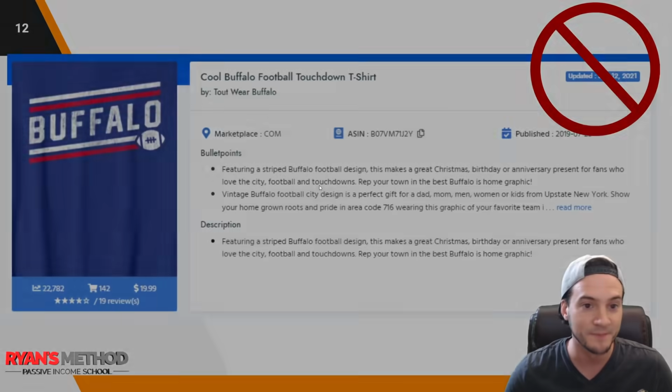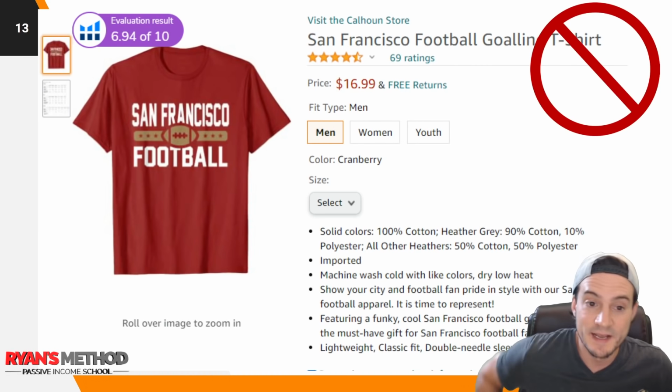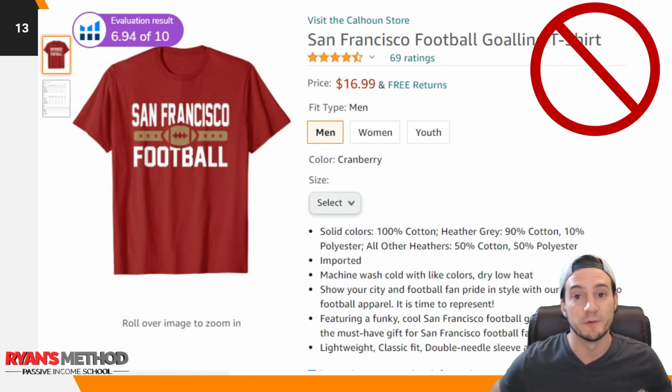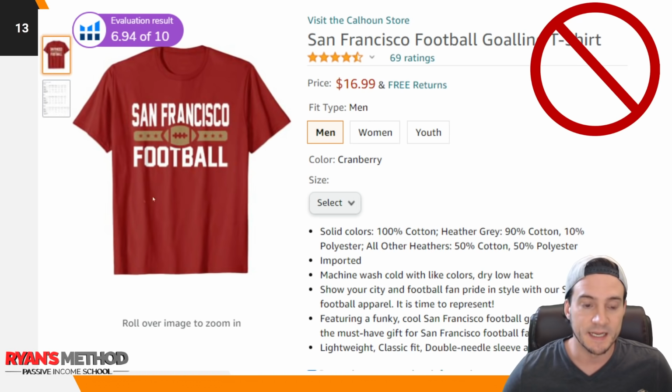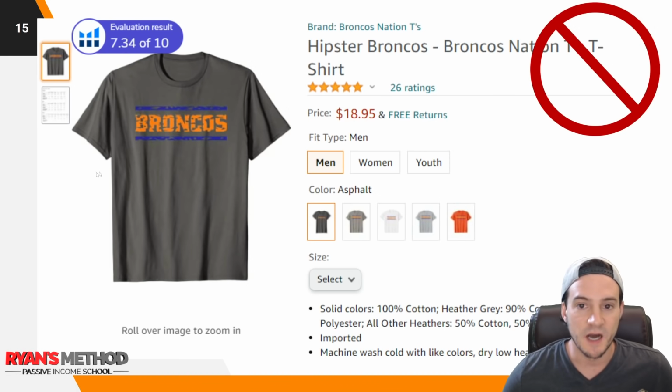They got to the Cleveland one. But San Francisco football, this one's still okay. But I'm not telling you to sell it. Again, we could check back tomorrow and this shirt could be removed. So, again, people just rolling the dice with their account. Not worth it. This one, college football. It says Hawkeye. I don't know how they got this one through, but definitely would not feel comfortable selling this. This one says Hipster Broncos, Broncos Nation.